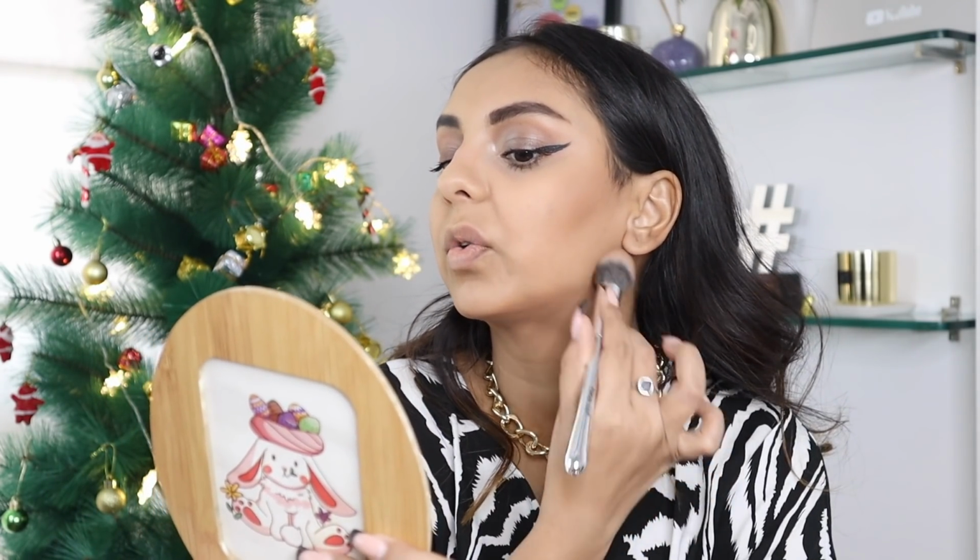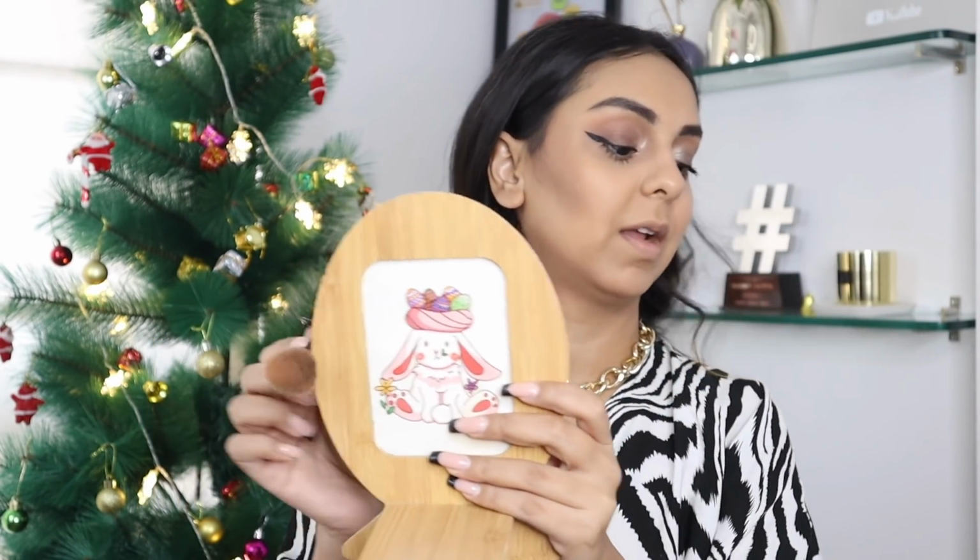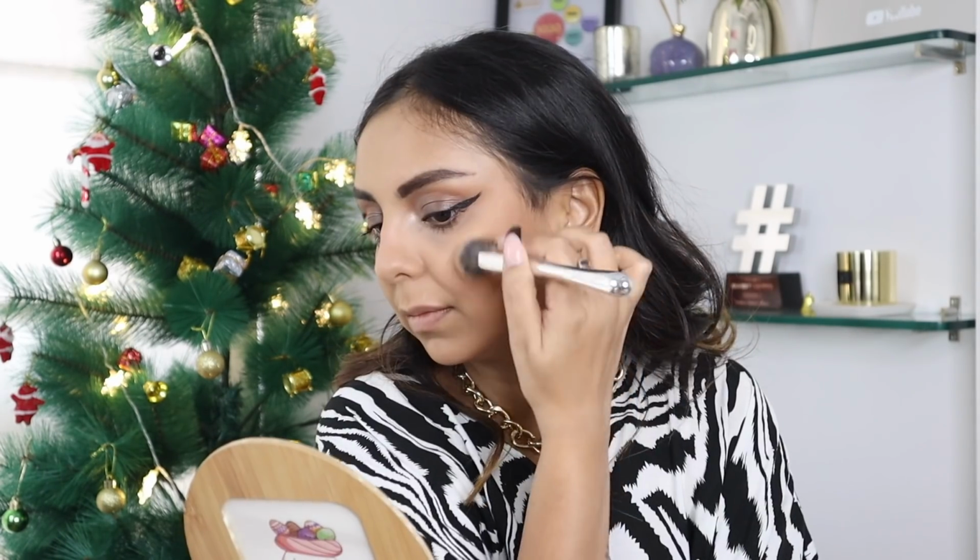Dude, Hoola is so easy to work with. It is just so easy to work with. I don't think this is why I gravitate towards it so much. It's just one of those products that blows my mind. I do feel like there's a little bit of a cool situation and a slightly more warm or neutral situation going on this side. But when I go in with the blush in the next step, I'll try and equalize that, neutralize that.